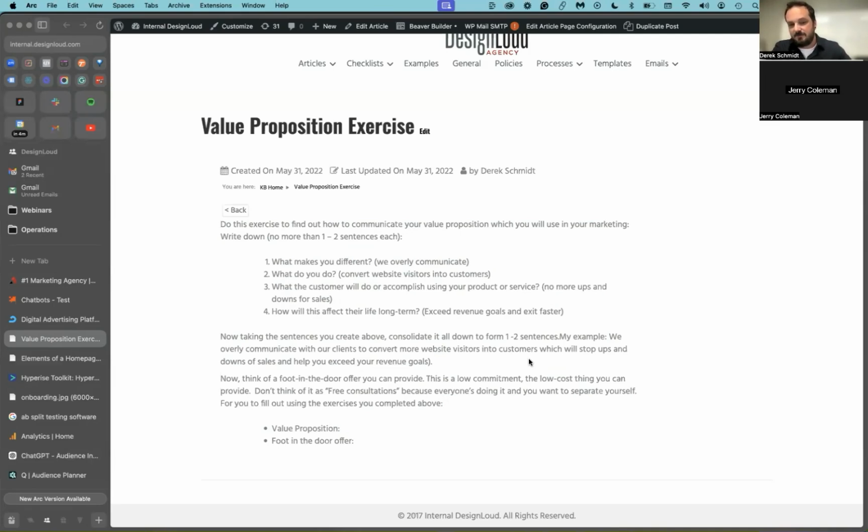My example is they'll have no more ups and downs in their sales forecasting. And lastly, number 4, how will this affect their life long term? My example is exceed revenue goals and exit their business faster. So once you're done answering those 4 questions, you should have no more than 1 to 2 sentences for each question to answer that.